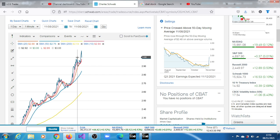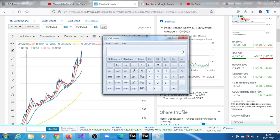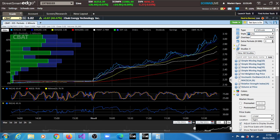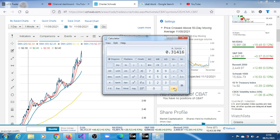For CBAT stock, let's take $3 and also take 2.88, and let's find the difference between 3 and 2.88. That should be 0.12, times 2.618 gives us 0.314, plus 3.02. Let's add that: 3.02 plus 0.314. What does that give us? 3.33416. Can it get to 3.33?